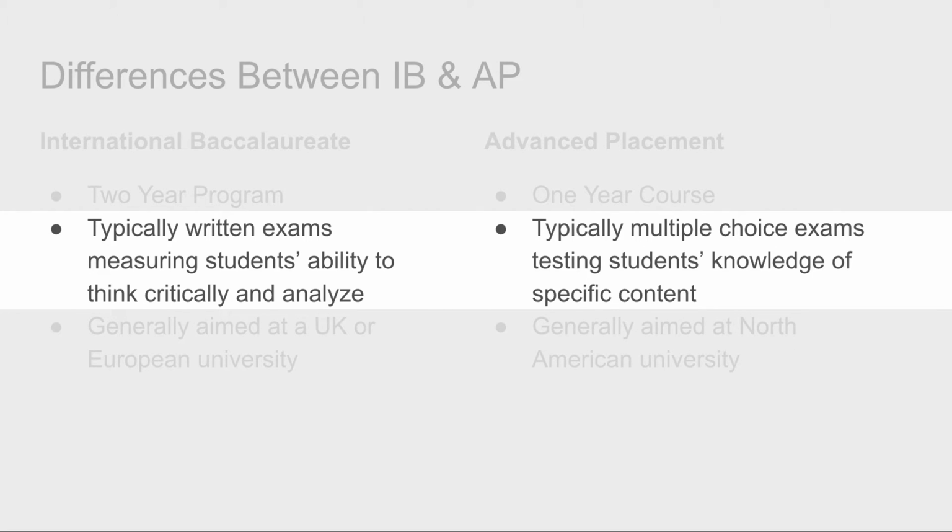A further difference between the International Baccalaureate and AP is the way in which these two courses are assessed. Typically, there are written exams in the International Baccalaureate, and they measure students' ability to think critically and to analyze subject material. In the AP, it's typically a multiple choice exam, and it tests these students' knowledge of a specific set of content. Again, I go back to the similarity that they're both deeply rigorous in the depth and breadth of the mastery of a particular content area.